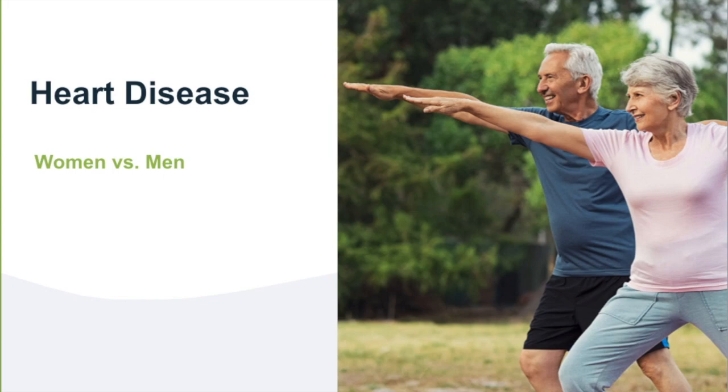The symptoms of a heart attack for men are generally chest pain, extreme fatigue, and shortness of breath. For women, it's expressed a little bit differently: unusual fatigue, sweating or shortness of breath, neck, jaw, or back pain. Women's symptoms are more subtle and present 3 to 4 weeks prior to having a heart attack.